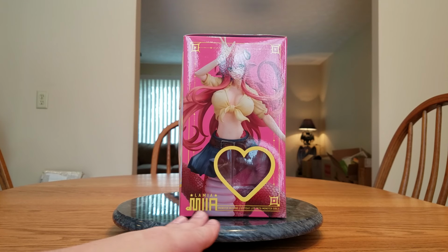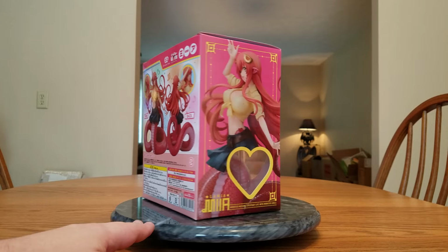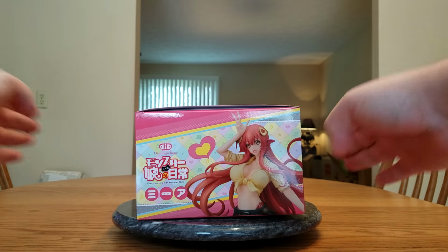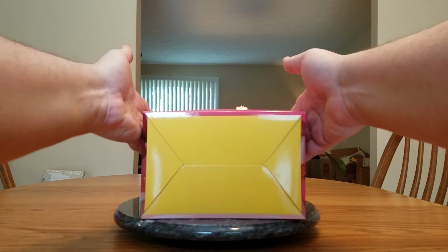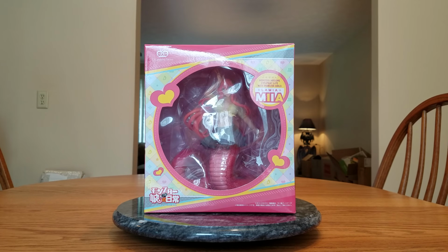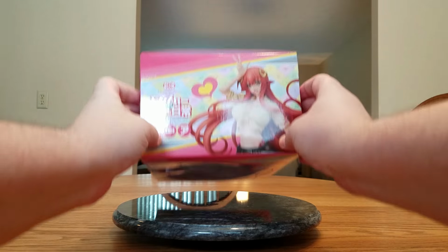So there's Miia's side, and there's her back, and the other side, the top, and plain yellow bottom. So yeah, Miia, best monster. I don't really know what to expect from this company. I've looked up some of their other figures, and they weren't the greatest. But we'll see how Miia looks. So let's go ahead and get her open.